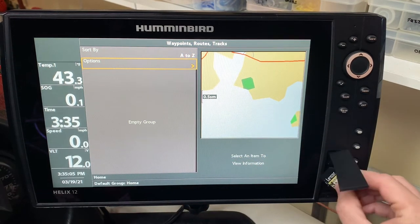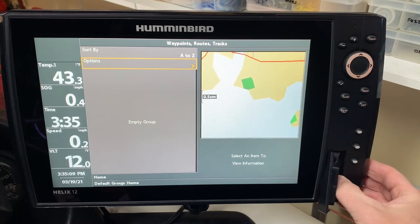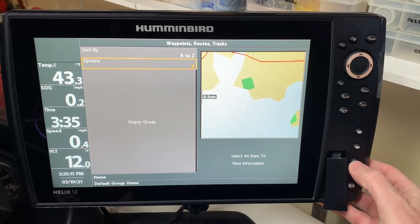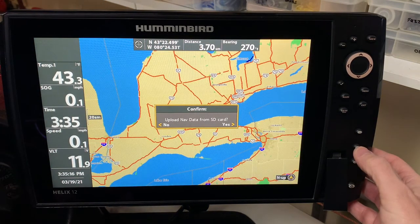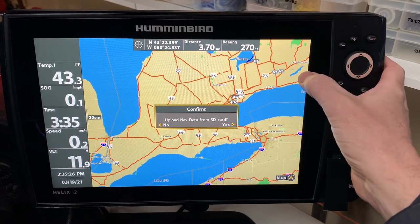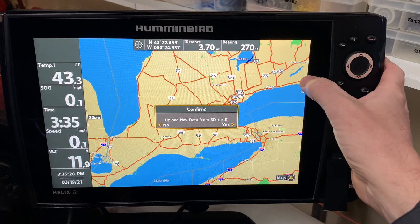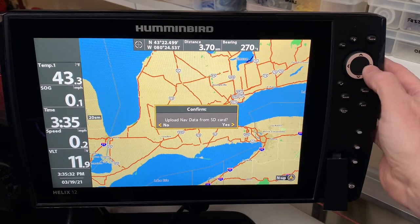So now I'm going to take my Rice Lake card and put it into one of the slots, and it's going to come up with upload nav data from SD card. In this case, I do want to upload the nav data because I want this Rice Lake, which is up here, just north of Lake Ontario, and I want to put that data in. So I'm going to hit yes.